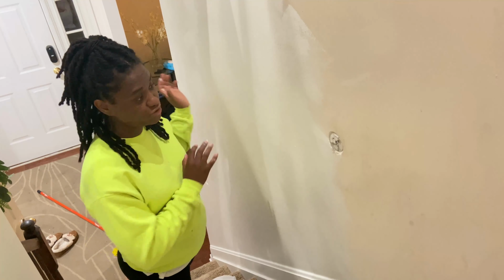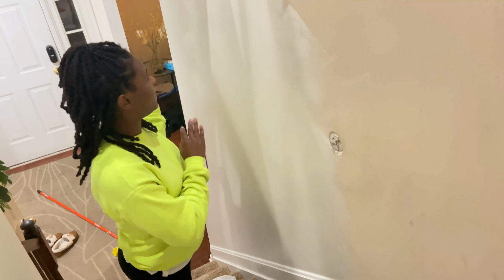So I'm about to go ahead and finish painting this portion of the steps and get my kids ready for bed. But I want to make sure that I can paint this area and it dries a little bit before they come up the stairs. And plus I want to see if they notice that the banister is missing. So I'm gonna go ahead and finish this.